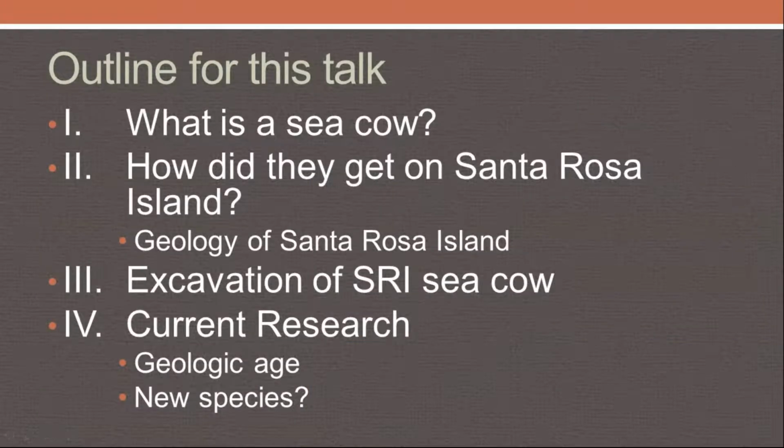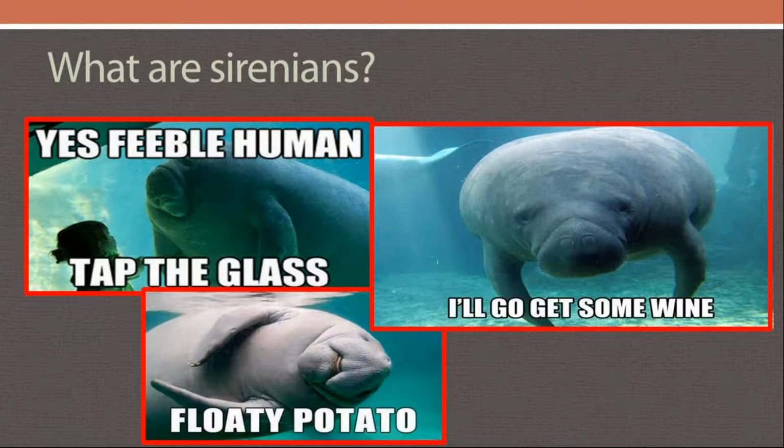So I always like to start off a talk with an outline just to give you an idea of where we're going. We'll first talk about what a sea cow is, because it's really weird, and then we'll figure out how it actually got on to Santa Rosa Island, which means really talk about the geology, and then what went into excavating this specimen that we've been working on, and the research that's currently going on, even while things have kind of slowed down. So to start off, what are Serenians?